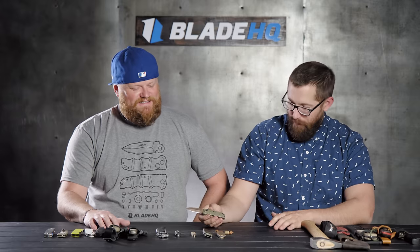Now let's go into some stuff you've done here at Blade HQ. Okay. And the first one I love the most out of all of them. So we have a tradition here at Blade HQ. So it's a Boker Kalashnikov Mini.